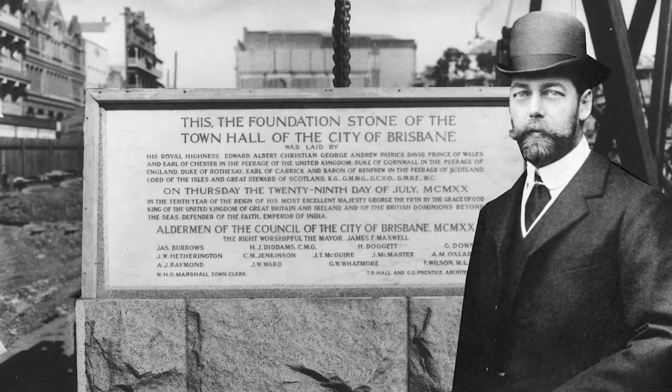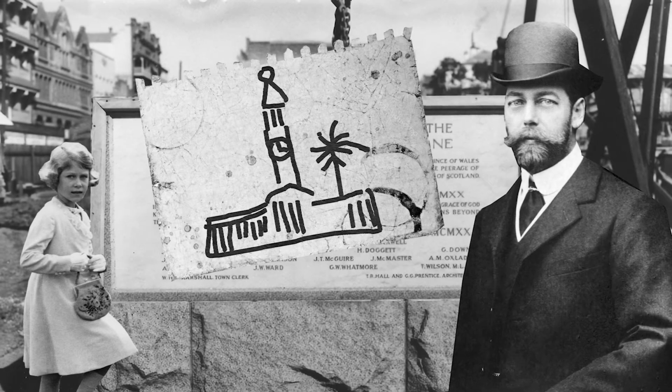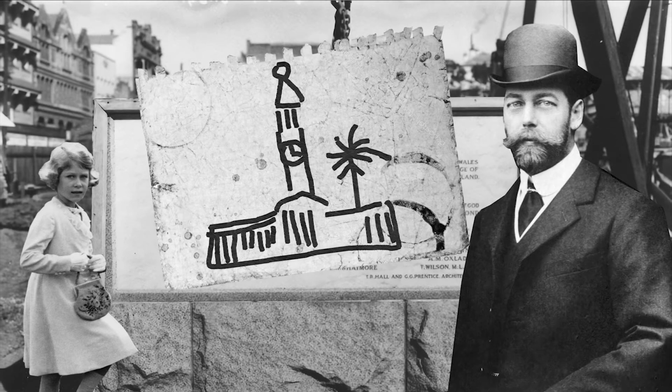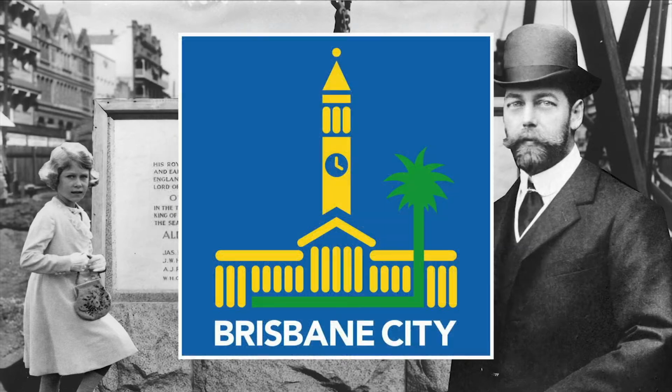did actual construction begin. It was during this ceremony he passed off a sketch by a young Queen Elizabeth as his own, declaring it to be the design of the new hall. It was this very sketch that was turned into the City Council logo we love and revere today.